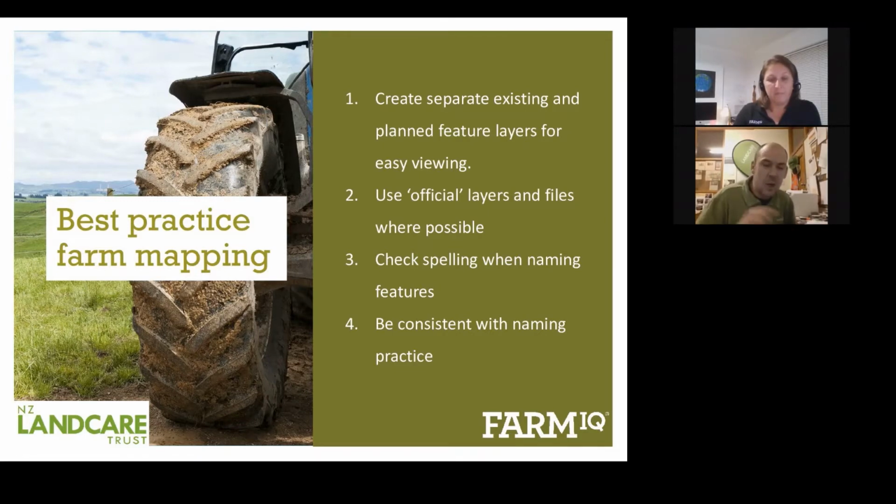So as it says, create separate features. Potentially one of them might be something like waterways, where you identify all of your rivers, the other one being your fences, the other being maybe your CSAs that you're going to do with a line.